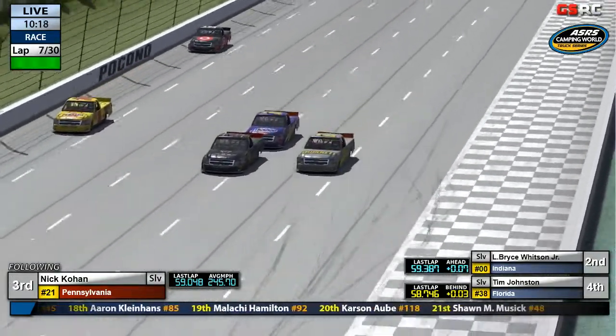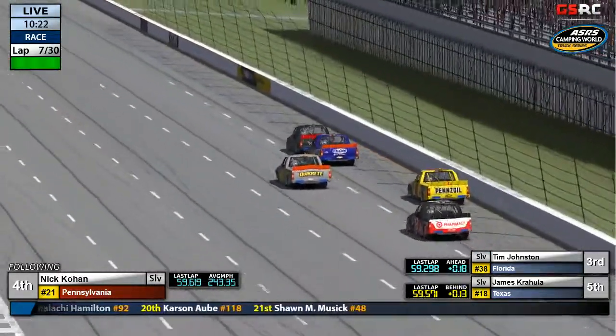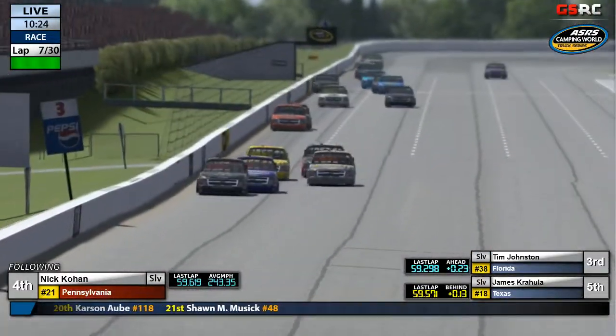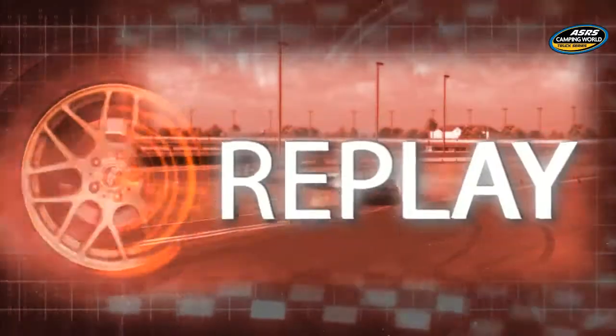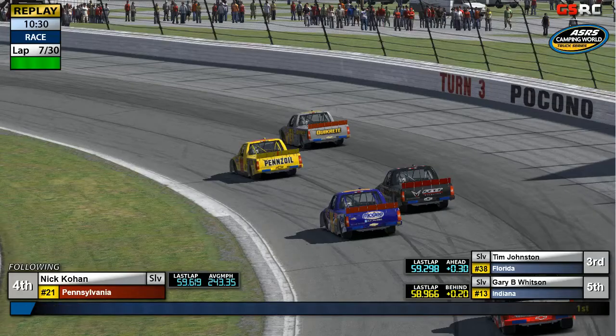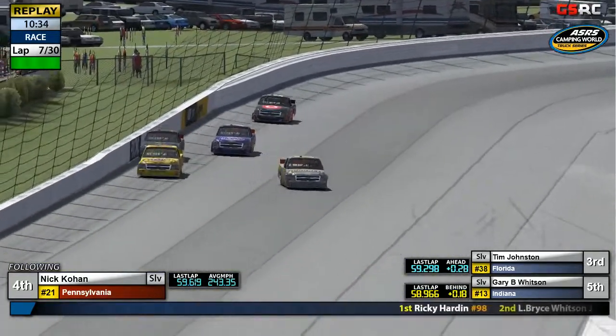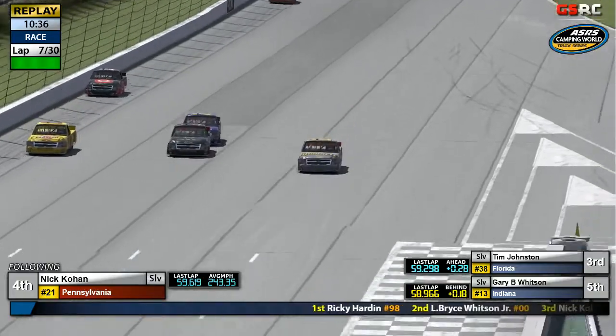Go ahead. I think that James Kahula hit him. That hurt both of their momentum, and now Bryce Whitson goes up to second. Well, what happened? Yep, we'll see that on the replay. Nick Cohen had a bit of a bobble. He was struggling for grip, and he got tapped in the rear. He's got some damage now on the rear of his truck. He managed to gather it back in again.